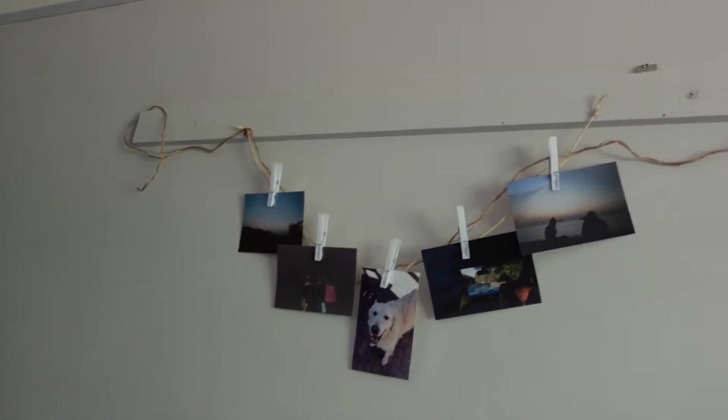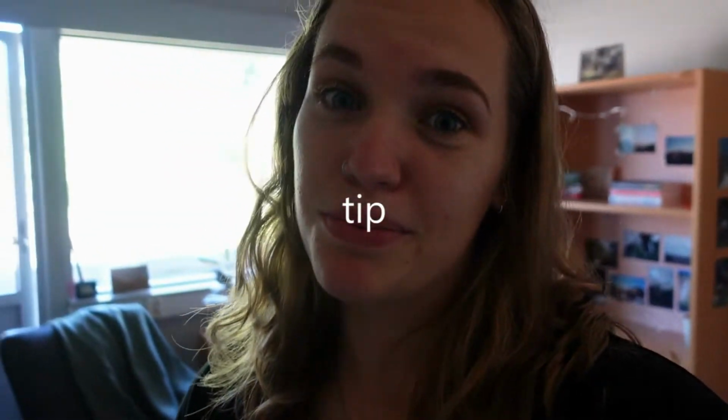Then we got this. I brought fairy lights with me. Tip, bring fairy lights with you if you're going to stay abroad for a long time, but take the batteries out because batteries can weigh quite a bit. I brought quite a few fairy lights. So yeah, leave the batteries at home, buy them here.